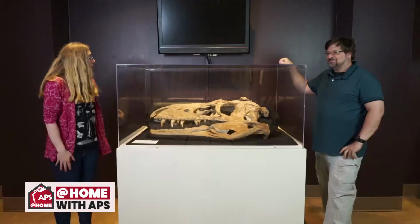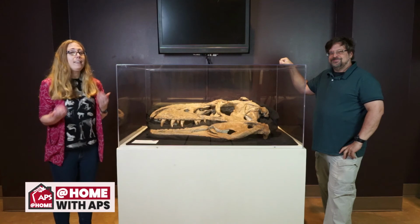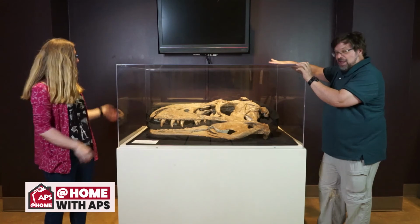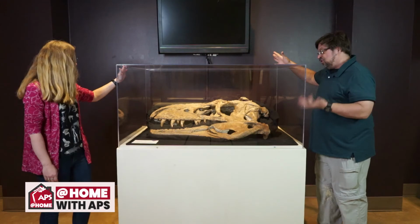So we're here in the Back to Bones Hall at the New Mexico Museum of Natural History and Science. And Dr. Tom, is this your dinosaur? Yeah, this is my favorite dinosaur. I collected this, or I was in charge of collecting it, and then I took part in describing and naming this dinosaur. And what is its name?